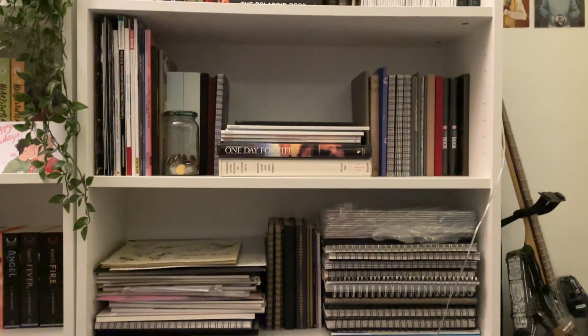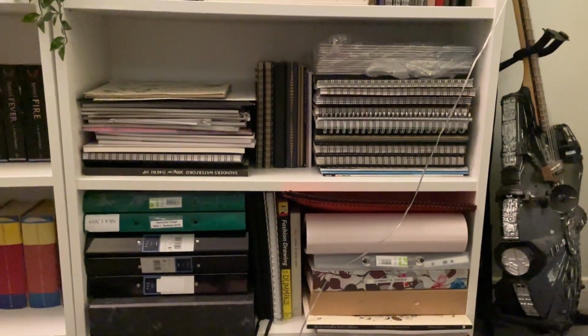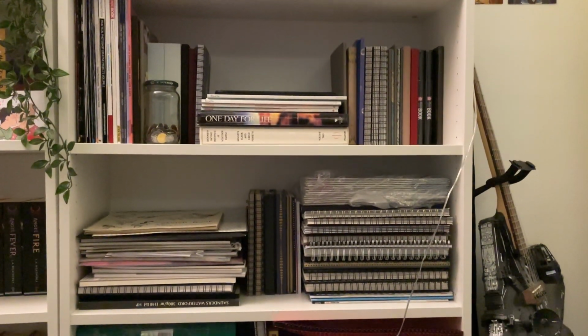These final three shelves are just filled with notebooks, sketchbooks, folders from GCSE years, and just other clutter that doesn't fit anywhere else. And with that, that is all of the books on my shelves. And that was the bookshelf tour.